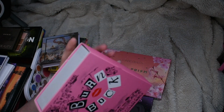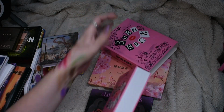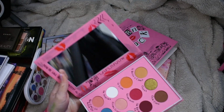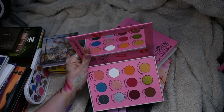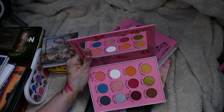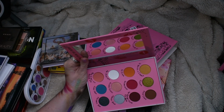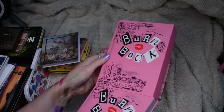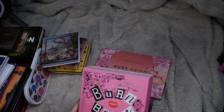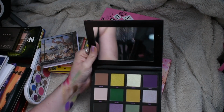Then I've got the Burn Book from Mean Girls, and what is this, Storybook Cosmetics. I wanted it so badly for the nostalgia of it, but I have not actually used it. I may have swatched a shade. I may have swatched Gruel at one point, but I don't even know if I'll ever actually use this palette. I just think the Burn Book of it is so cool, and because I got it for free, it was like, who cares?